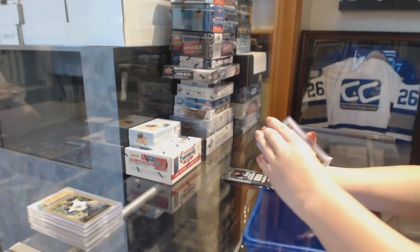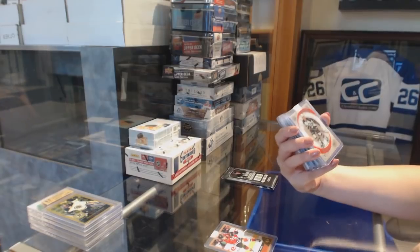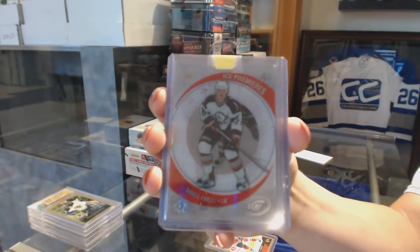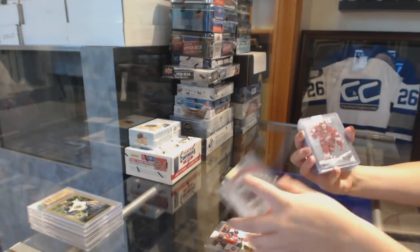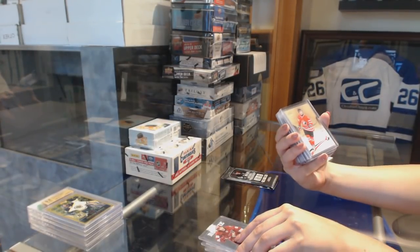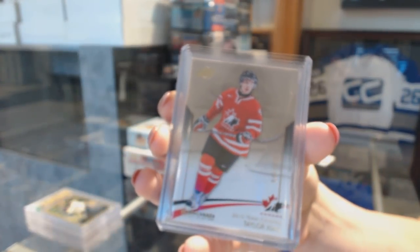Got a gold of Patrick Sharp for the Blackhawks. Ice Premier's rookie numbered 29.99, Daniel Paille for the Buffalo Sabres. Rookie from Certified, Matt Watkins for the Coyotes. Team Canada base numbered to 499 for the Edmonton Oilers, Taylor Hall.